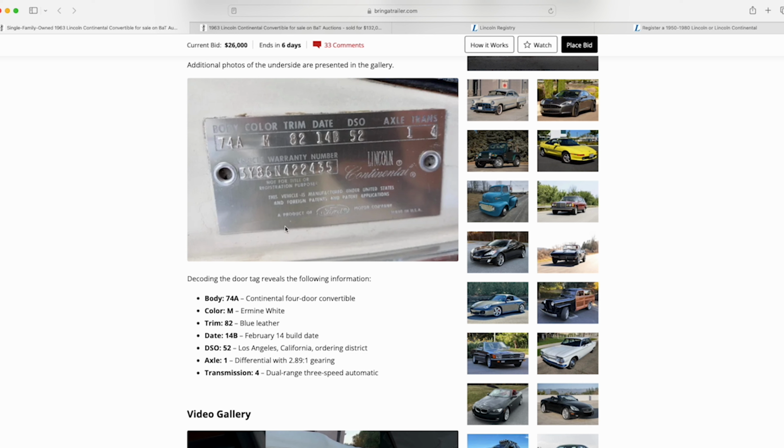And this is great that Bring a Trailer continues to obtain this information because it really helps paint the picture. Bring a Trailer, of course, breaks all this down. 74A is the convertible. Ermine white is the M code. 82 is the blue leather. We know that B is the second letter in the alphabet, which would indicate the month, which is February. And the number 14 indicates the date, which you can certainly see here from a very nice door plate. So this would have been built February 14th of 1963 for the 63 model year.